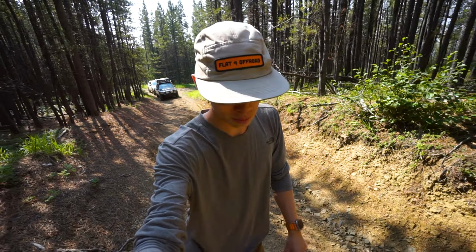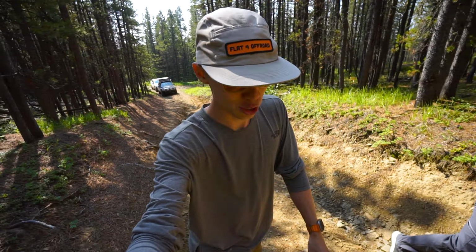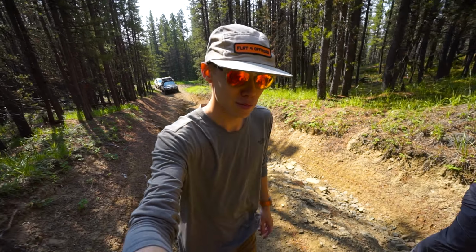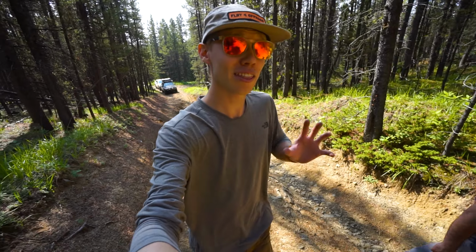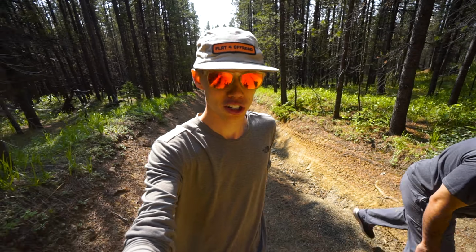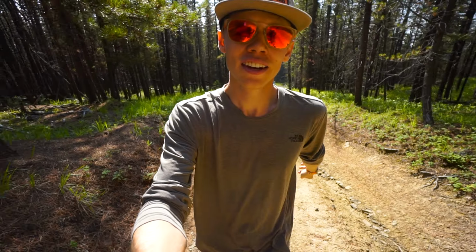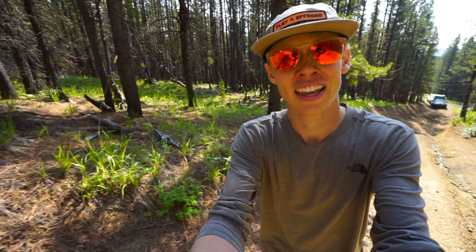There's one problem area that gives, well, pretty much every Subaru an issue. Me particularly, because I don't have X mode, but vehicles with X mode can get through this. It's just a little more difficult. So it's not bad. It's a little notchy. This is what we would see out here typically, these kind of trails, kind of an old cut line. But then this is where it becomes a problem.